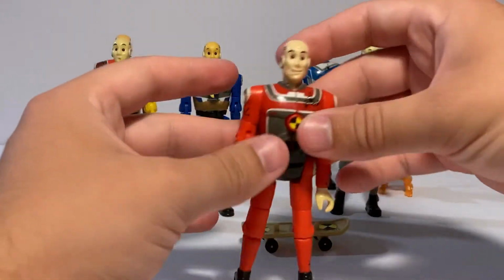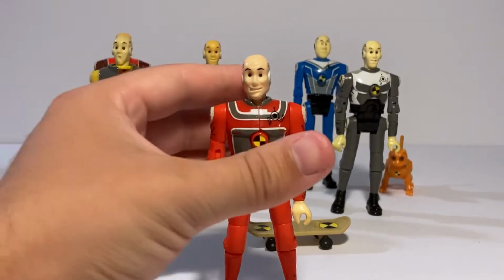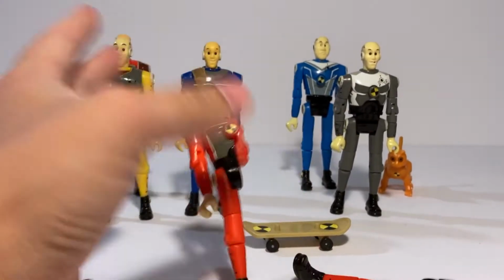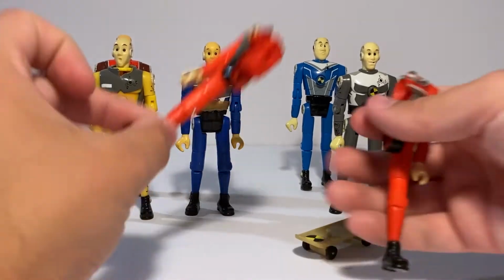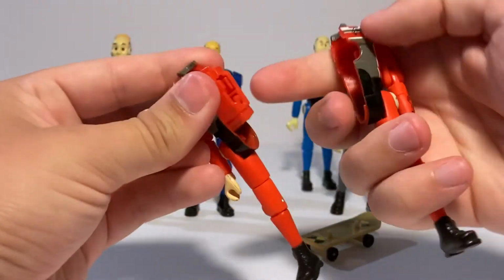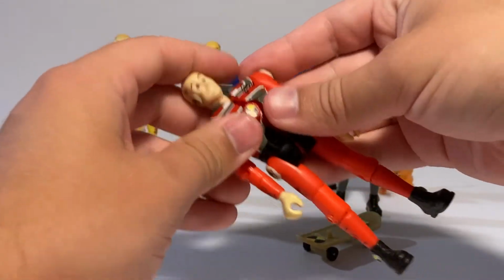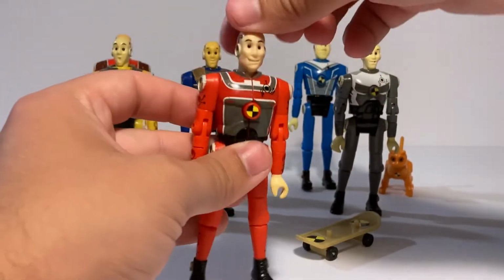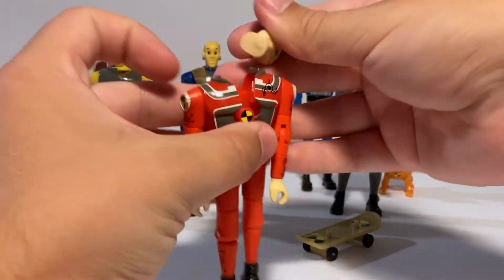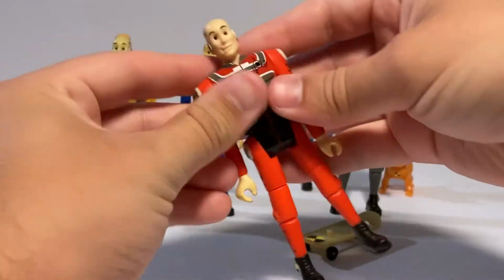And then this guy is Splice, who thankfully does still work exactly how he should. As I showed earlier, you press the button and he splits in half and his head falls off. It's a neat mechanism, it just releases a little latch that is held in there. Articulation for him is more or less the same. His head can rotate a little bit, but the piece is connected in a way that it won't rotate all the way around.